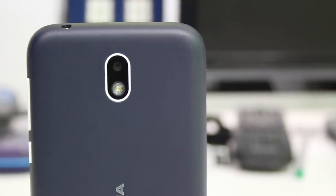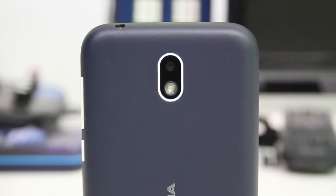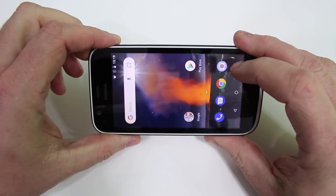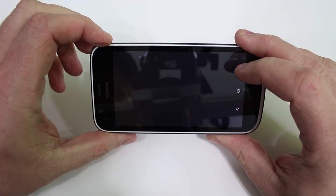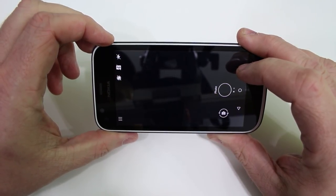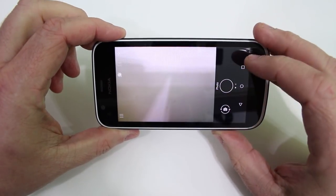And finally, we come to the camera. Basically, you've got a 5-megapixel shooter on the back, a 2-megapixel shooter on the front, and it will record in 720p HD. Now, the camera is not very good. There's nothing more I can say about it. It's slow. There's very little features in the app that comes with it.